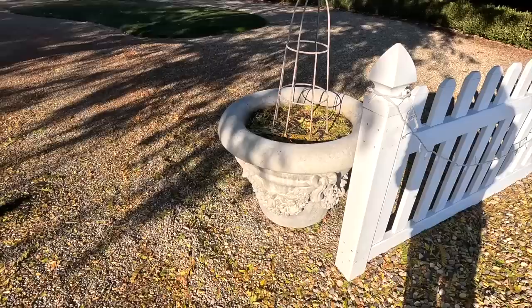Wanted to stop here real quick and show you another option. These are a little bit smaller, these pots. I've got four of these as well. Two are right here in front of what I think we're gonna call the Persephone garden.